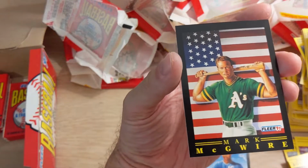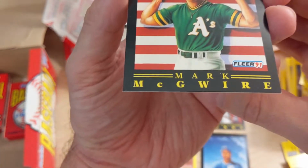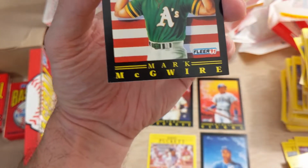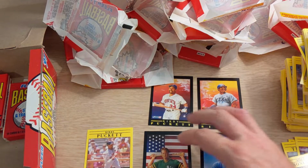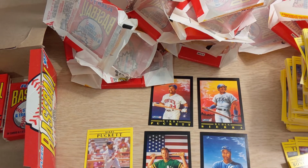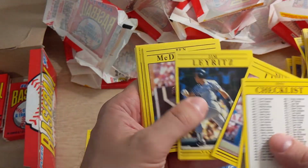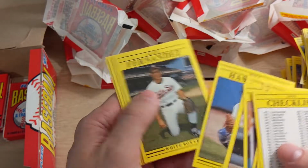Centering does look 50-50. Maybe that bottom right corner, slightly touched, a little white there. But I think we're pretty solid with those. So I got the Bo Jackson and the Mark McGuire. Definitely happy with that.